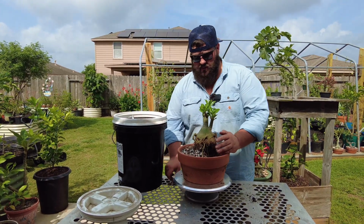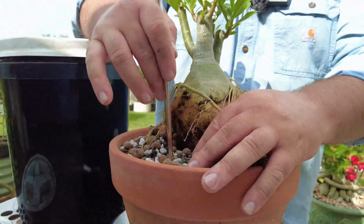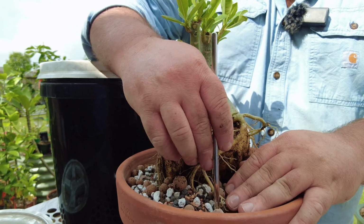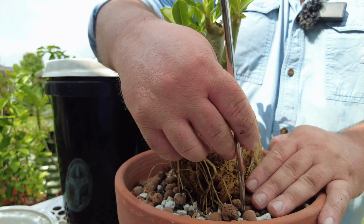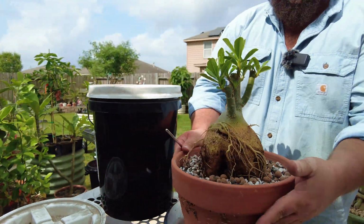And as I'm going, I am hitting that chopstick and getting all those air pockets out. I'm going to poke in and wiggle. Poke in and wiggle. I'm not going toward the caudex really. If I do, I'm very gentle. But I'm going in and I'm wiggling. And when you do it, it's the same thing as when you pat the side of a pot.